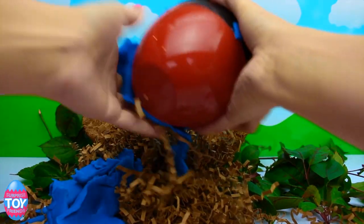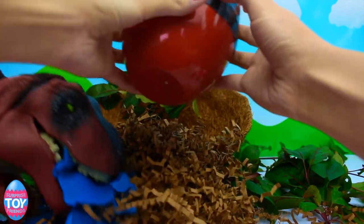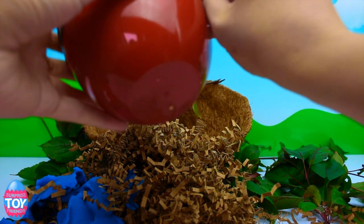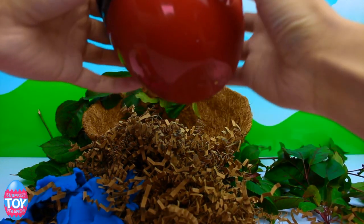He's not really usually that helpful. He's usually always trying to bite me. Naughty Rex.